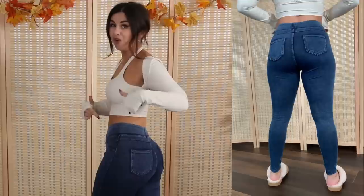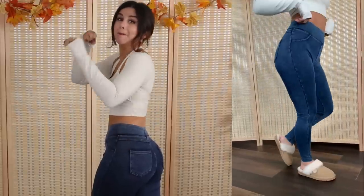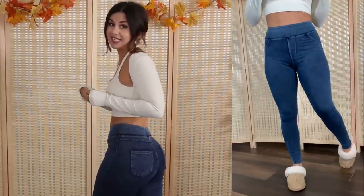Rocking these like it's 2007, baby. I used to wear jeggings all the time when I was a teenager. I don't know what happened. I like forgot they existed for a hot minute. I actually already wore these out to a baby shower I went to this weekend. Wore them all freaking day, and they were so insanely comfortable.